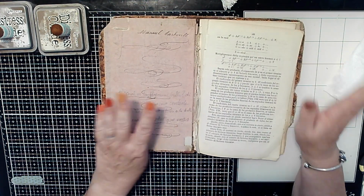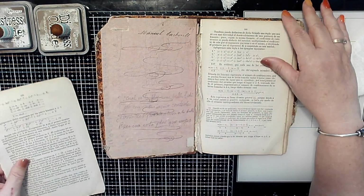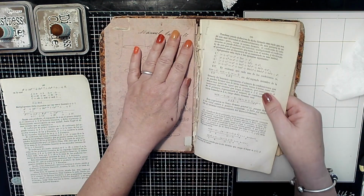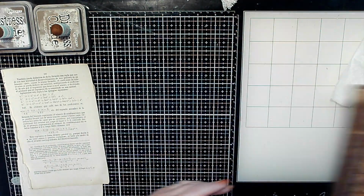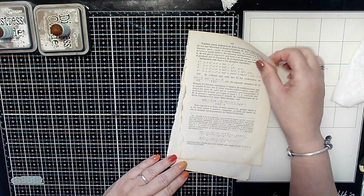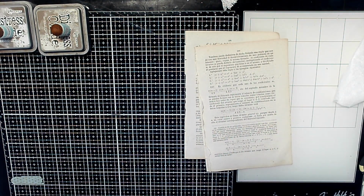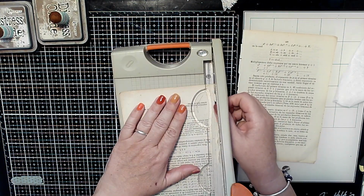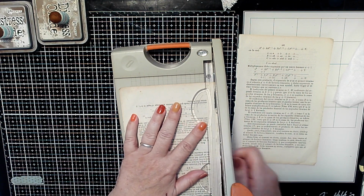But anyway, to get back to the envelopes, I'm going to take two pieces of the paper, as you see it falls apart quite easily, and I am going to trim down the sides. Right, let's use this cutter as the paper is quite delicate.